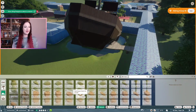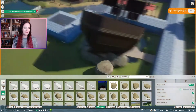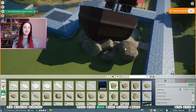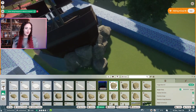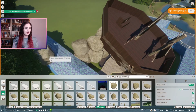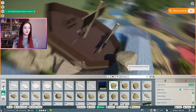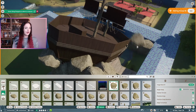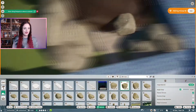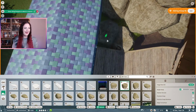And now I'm adding in lots of really big rocks. I used the Arctic ones because I really like the colour of them, and I put some Arctic objects in the ship as well, so I wanted to add in with that. And I didn't want to keep using the aquatic ones all the time, so these are just Arctic rocks. And I'm trying to block off the guests' view of anything other than the sky and the ship.